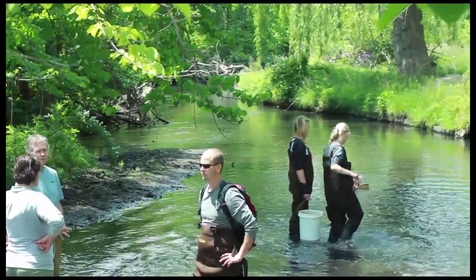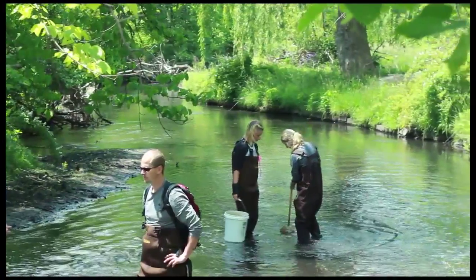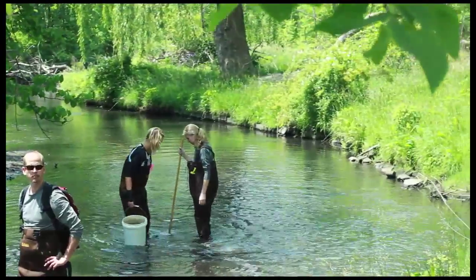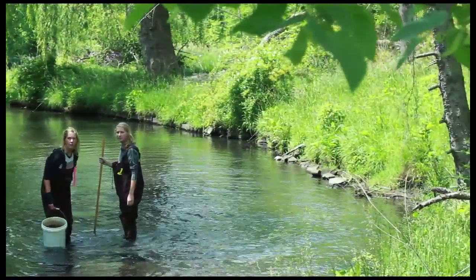And so by understanding ecology, by understanding how environments influence the lives of organisms and how organisms use those environments, I think students gain a deeper understanding of what it may take to achieve sustainability and what sustainability means in the long run.